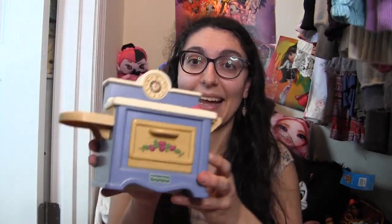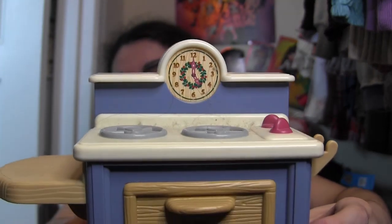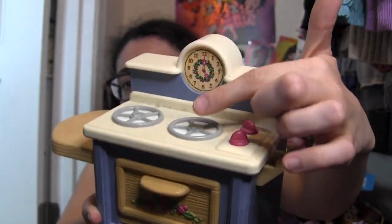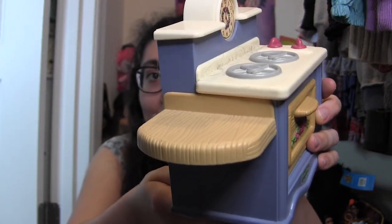This is the oven. This is one of my favorites that I had. We get burners on the top and a little built-in clock. There's hooks for pots and pans, little dials to turn the burners on, a little counter space to prep. Sorry, it looks a little dusty and everything. I mean, I haven't looked at these things in a long time, probably since I moved.